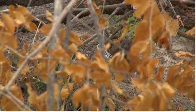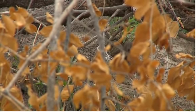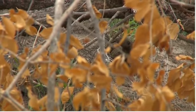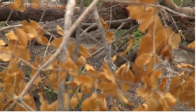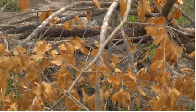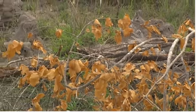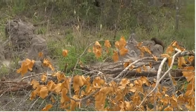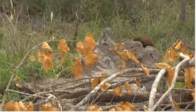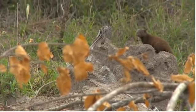Just want to sit here for a little bit longer, folks, and see if they get a little bit more bold and comfortable with us. There's little heads poking out here and there. At the moment, you can see that little one behind Andrew there. Now they're starting to get a little bit more bold.